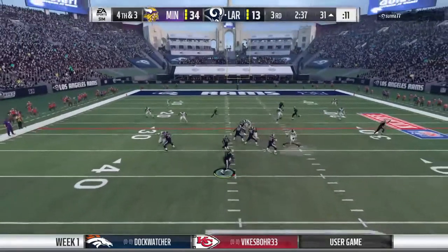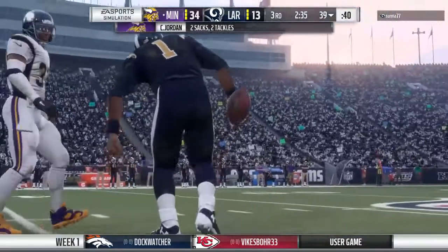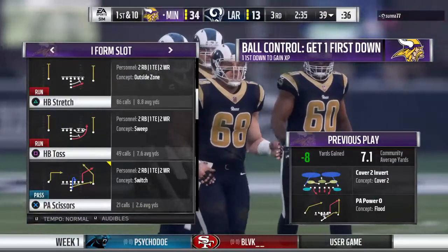Here we go on 4th. Newton. The Vikings after him, and they get there for the sack. Cameron Jordan in there to get him his 2nd sack now of the afternoon.